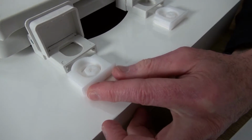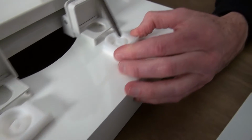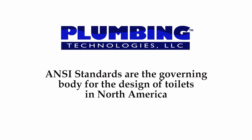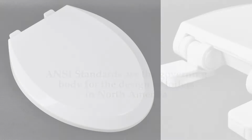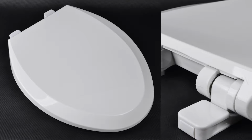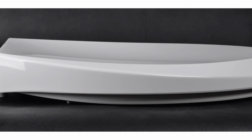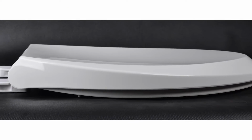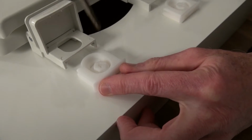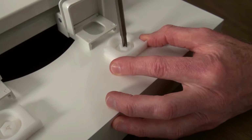This is a flexible feature that allows the seat to be slid backwards and forwards on the bowl for the perfect fit on most ANSI standard toilets. ANSI standards are the governing body for the design of toilets in North America. Making a toilet seat is almost an exact science compared to manufacturing a toilet bowl. Due to pottery-type manufacturing procedures and the effects of nature on the materials used to make toilet bowls, the bowl manufacturer may vary as much as 3/4 of an inch from one production run to the next and still stay within the specification of the ANSI standard.